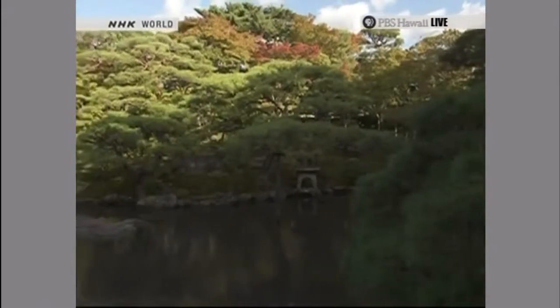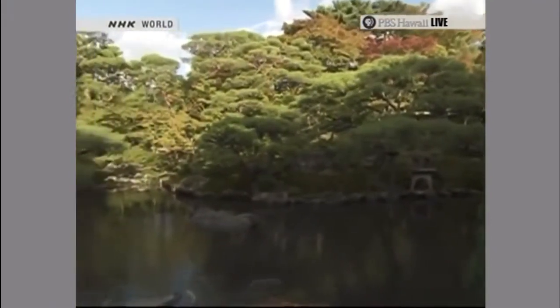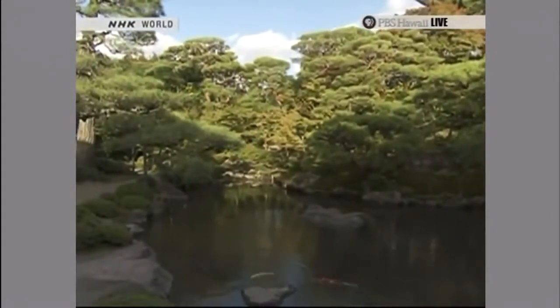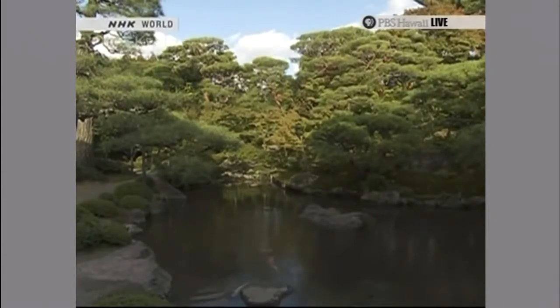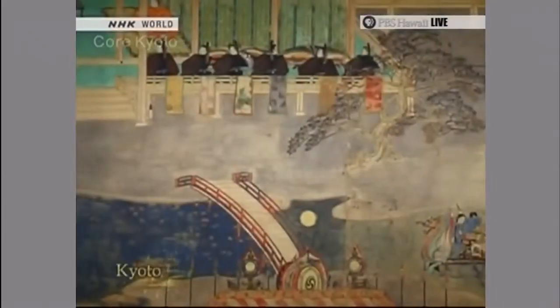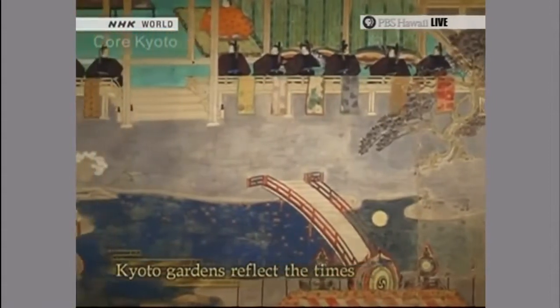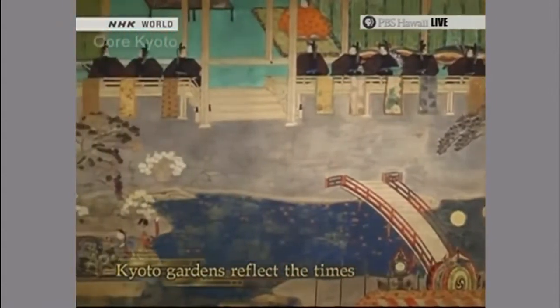Gardeners must anticipate how the gardens will grow years in advance and maintain them accordingly. This is why Kyoto Gardens retain their beauty. Gardens became places for leisure and banquets in the Heian.